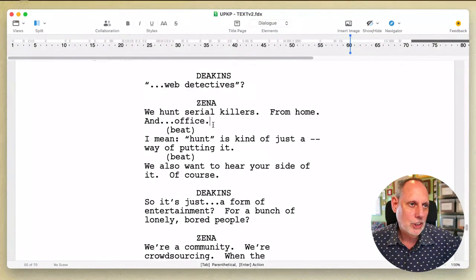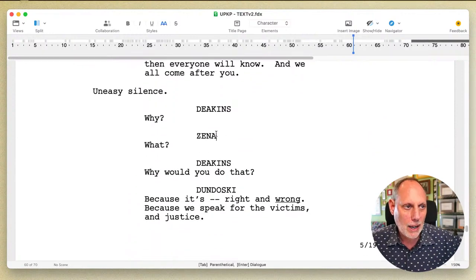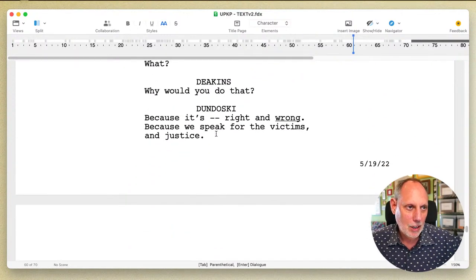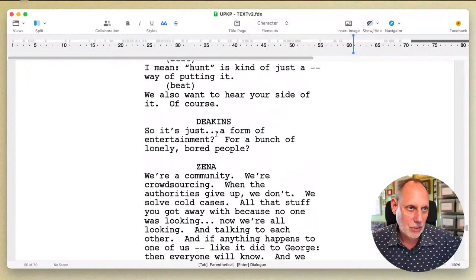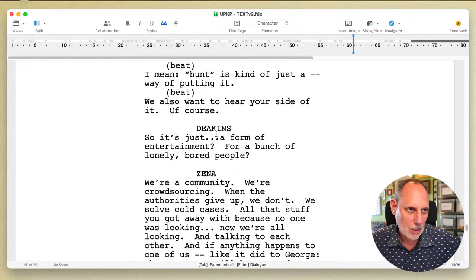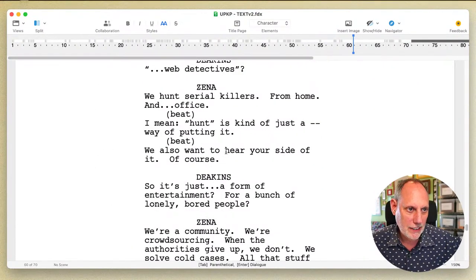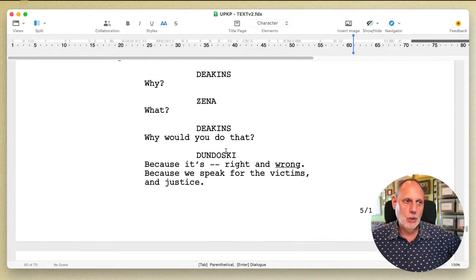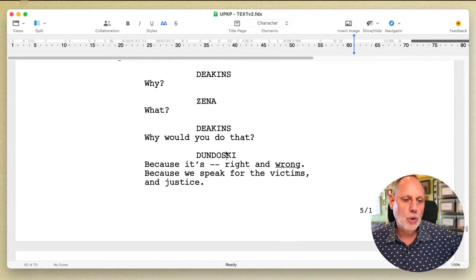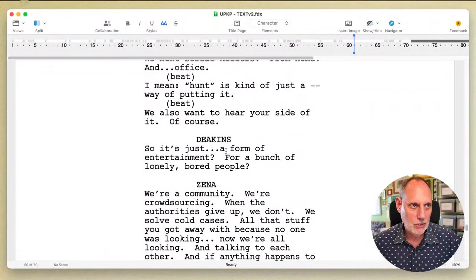Now, here's the thing. When she speaks, he sort of puts her down. But then he says, why? Why would you do that? And the thing is, then she kind of defends herself, and then he asks a question. I'm thinking that this is in the wrong order. I'm thinking that why is a better first response.